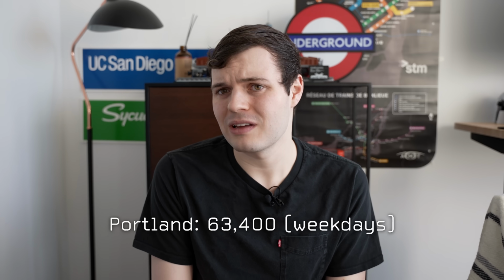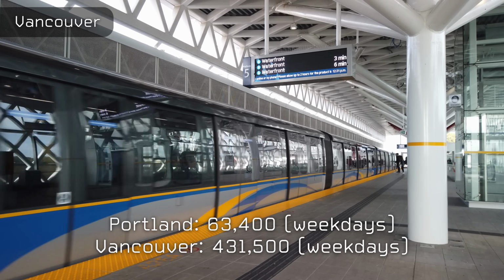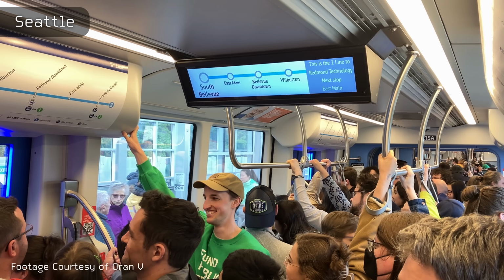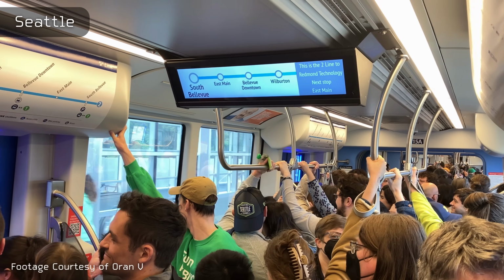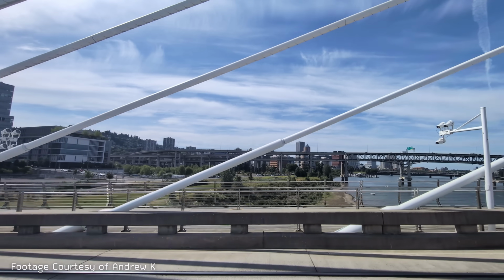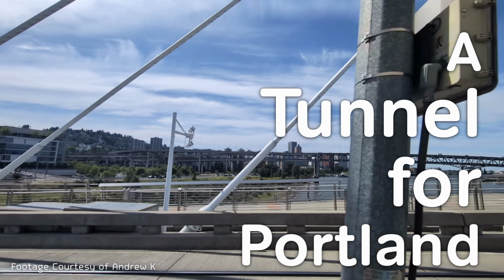But MAX has some critical flaws, which suppress ridership down to levels that are just a fraction of what, say, Vancouver achieves. And that's Vancouver, Canada, not Vancouver, Washington. And while SkyTrain is great, these days even Seattle, which has a newer, smaller network than Portland, managed to move more people on rail. So how can we use a tunnel to upgrade MAX and make Portland's transit network even better? Let's talk about it.